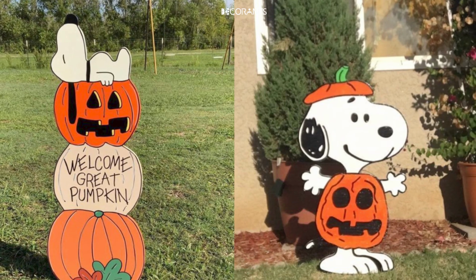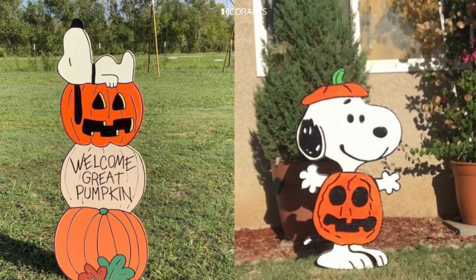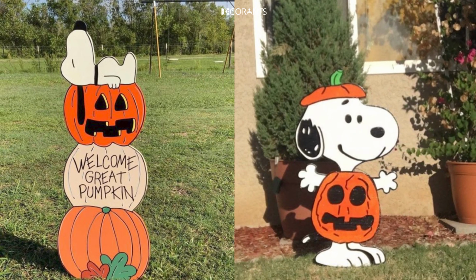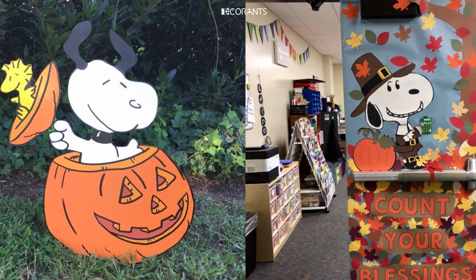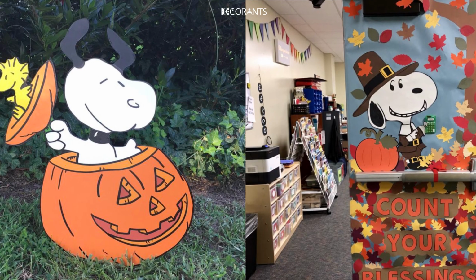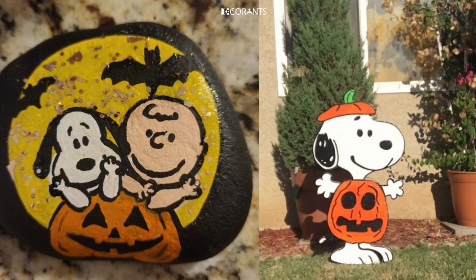These details work beautifully as family projects or simple DIY additions. Each piece brings back memories of laughter, friendship, and the joy of waiting for the great pumpkin to arrive. Visuals: a montage of multiple character-inspired creations arranged together in a playful display.